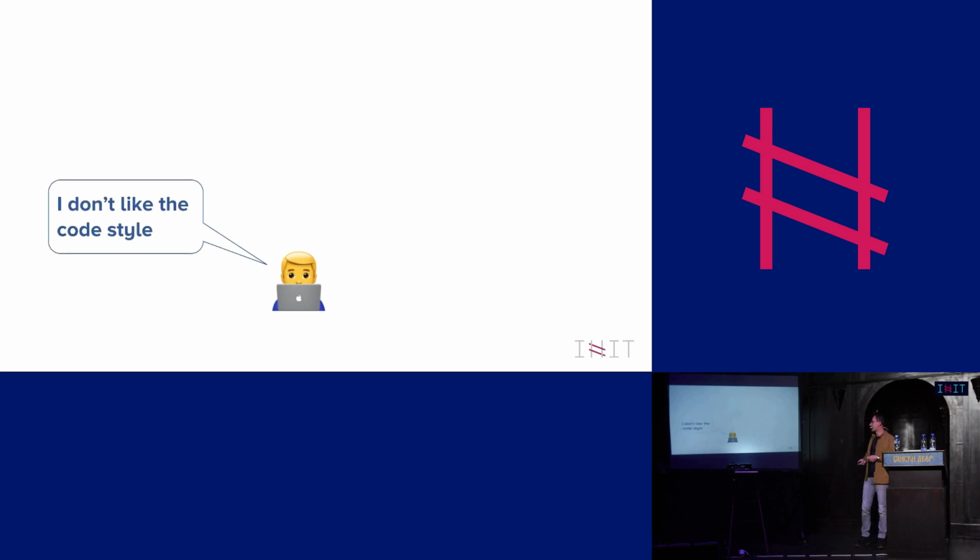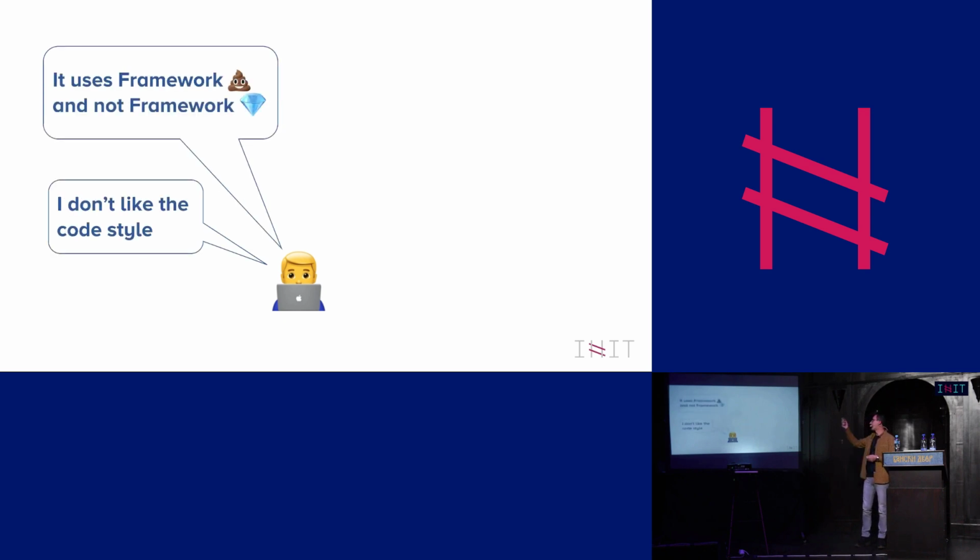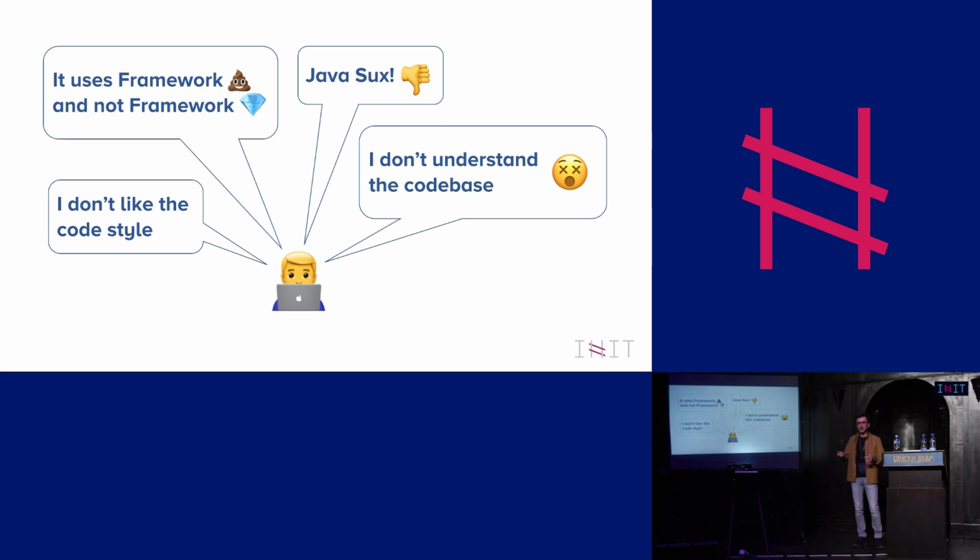I don't like the code style. It uses framework 1 and not framework 2, which is like 100 times better. Java sucks. I don't understand anything in this code base. All of these are valid reasons to improve your code base, but are not valid enough to halt feature development. Whenever you have problems with your code base, ask yourself who is impacted by those problems and by that code base.